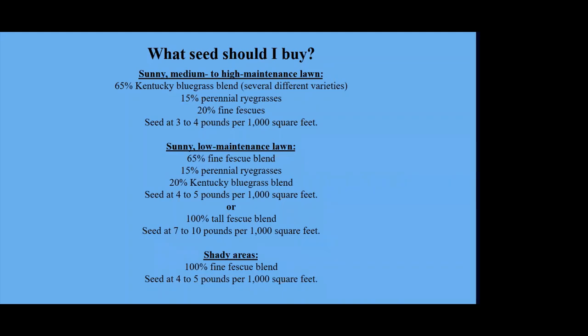If you have a phone with you, you can take a picture of this. When you're going to purchase seed, depending upon if you want a sunny high maintenance, a sunny low maintenance, or you need a shaded area, you can just look at this and see the percentages. It doesn't have to be exact, but if it's close, this is the kind of seed you would want to go for. And it also tells you how many pounds per 1,000 square feet to put down, depending upon the size of your lawn. Okay, next.